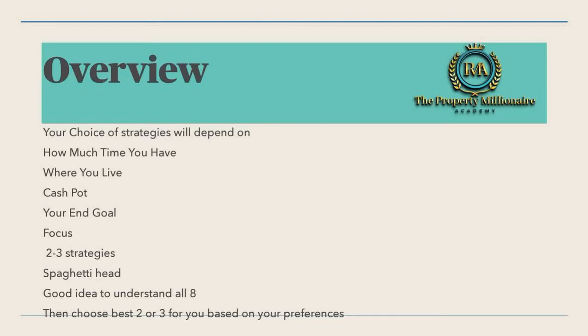Reason being, because some of the strategies only work in some towns. So if you don't have enough time to travel, you're going to have to use the strategies that work in your town, not just the strategies you'd like to be doing. So it does depend on where you live. It also depends on the cash pot that you've got, because some of the strategies need more cash than others. Some don't need any. And it also depends on your end goal.